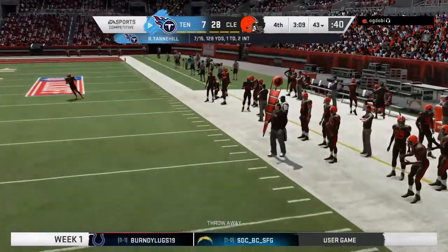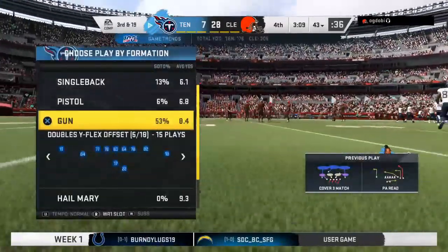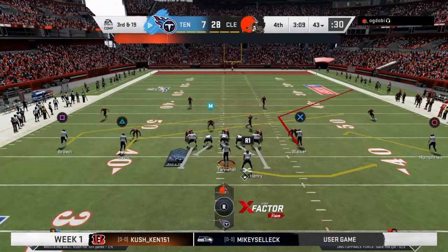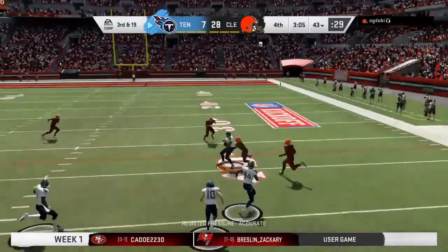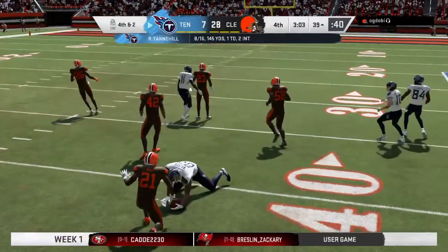And seeing nowhere to throw, he chucks this one away from harm. Incomplete. Now it's 3rd down. Another pass attempt, another incompletion, and they're just a little over 100 yards passing here in this game, so defensively, pretty good job. Definitely, because they were never really able to get the ball in the hands of their playmakers. So a lot of credit to the defensive game plan, and especially the execution.